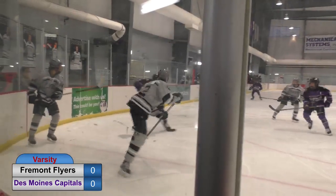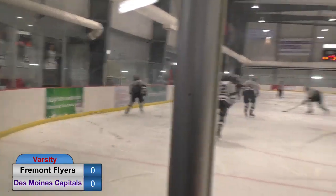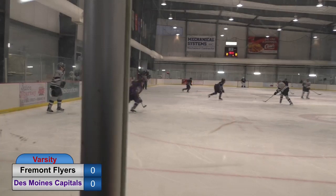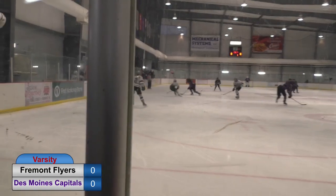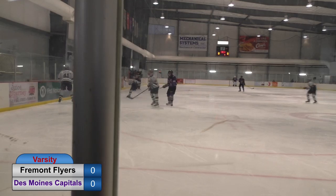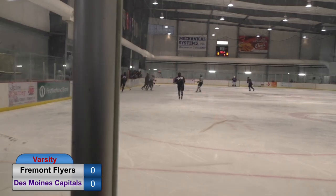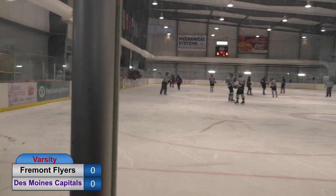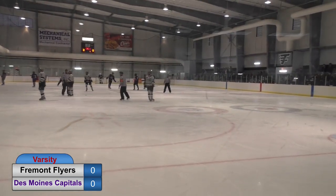Flyers pick it up. And Clark Kruger keeps it in on the blue line over on the near boards. And the Flyers send it out. Back out to the retriever. It's Kruger. Kruger tries to dance around the defenseman. Couldn't do it. And the Flyers bounce it off one of their own players on the bench and get a whistle. 10:51 left of the first period, knotted up at 0.